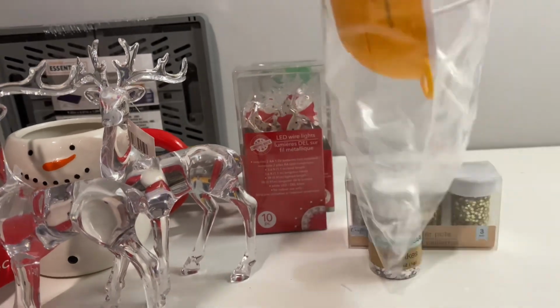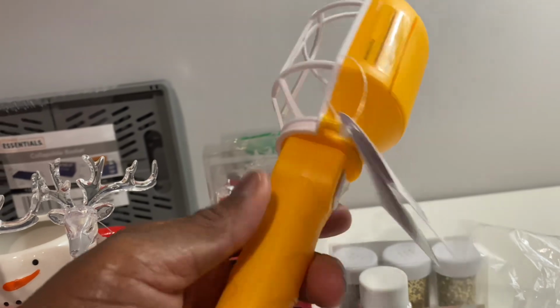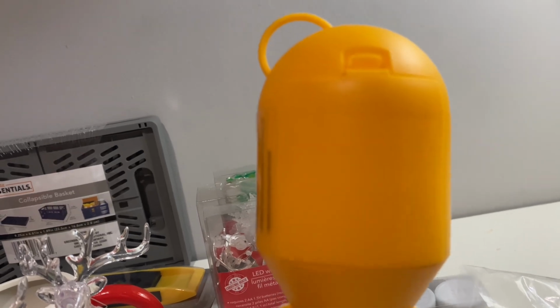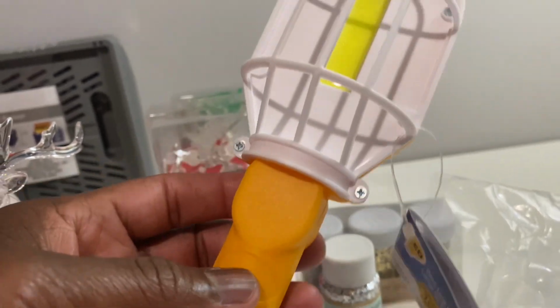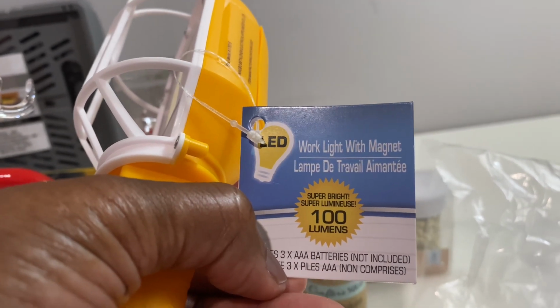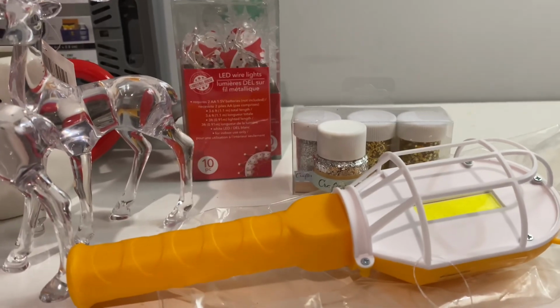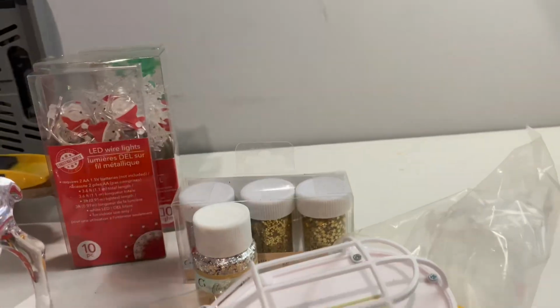Then the other thing I got was this light. Let me take it out of here. They had some of them hanging up, but this is a light, and you can cut it on in the back. There's no screw that you have to use. You can just pull it down to put the light bulb in. This is good for like if you have a power outage or outside. Let's see, there it is. And it takes AAA batteries. And they had some in a box. So I said, let me get the ones in the box. So I went ahead and got the box with the little cover on it.